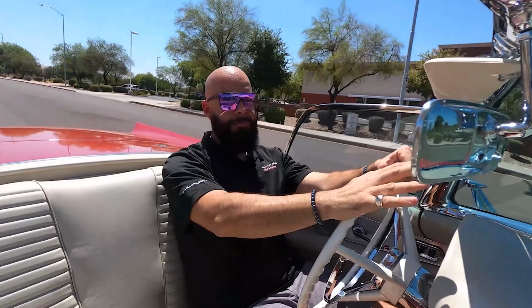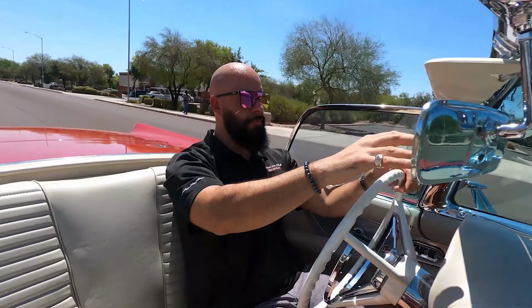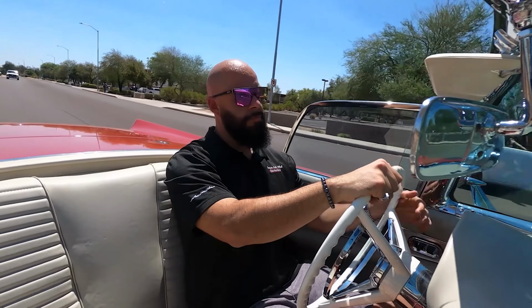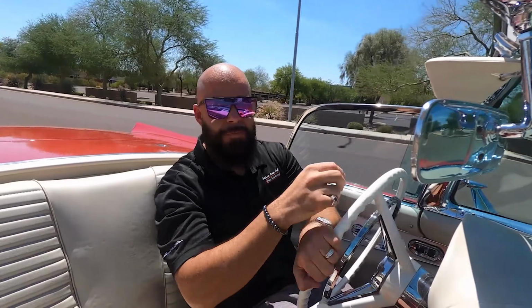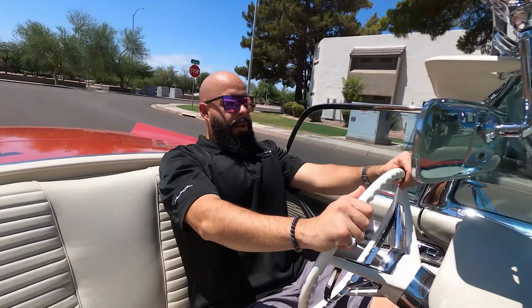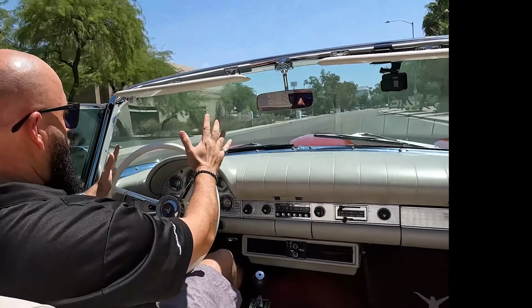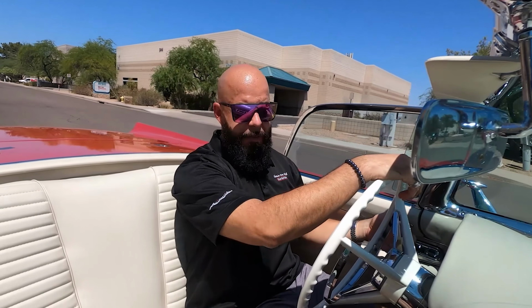Shift's nice and smooth. Brakes work well. It's definitely a great cruiser. Yeah, it cruises really well. It's definitely nice.